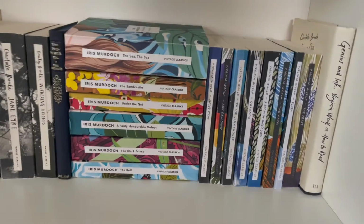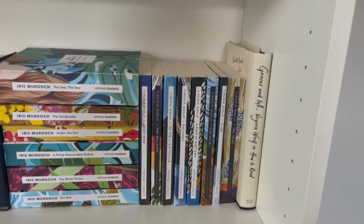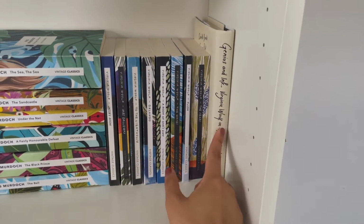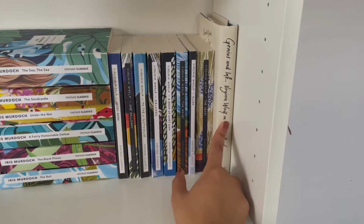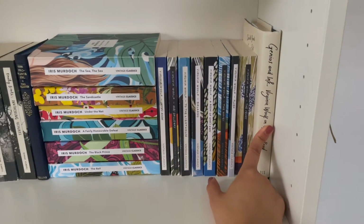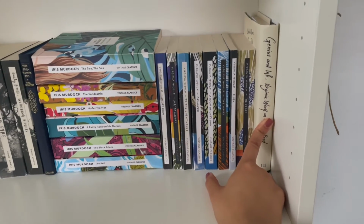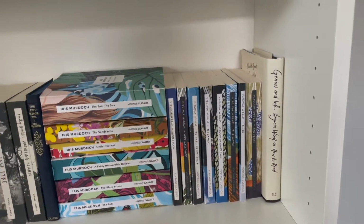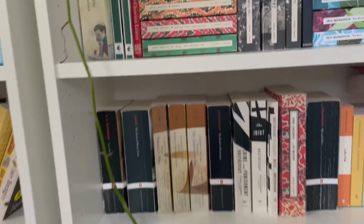Iris Murdoch, Virginia Woolf. Ooh, Genius in Ink. Virginia Woolf on how to read. This is a collection of essays by Virginia Woolf about reading, and it is a delight. Highly recommend. One of my top reads of 2021, either 2020 or 2021. That's a treat. Highly recommend.